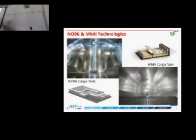But this is the Mark III technology. This is what the tank looks like from the inside, at least on a full-size LNG carrier. And this is the NO96. And I'll explain how they're put together, what they're composed of, a little bit later on.